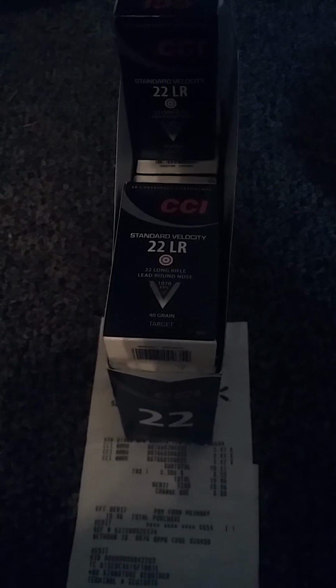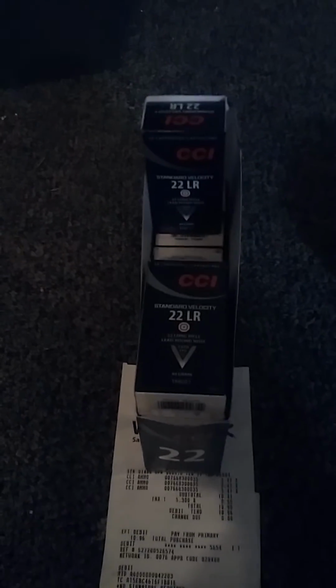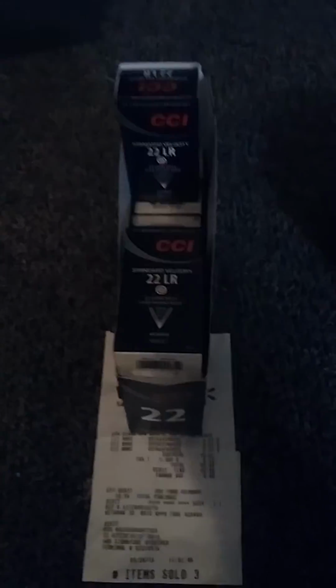22 CCIs. Standard velocity. $3.47 a box. This guy said I could have all that were in the store. I just had to buy them in lots of 3 at a time. So, I took them all. Okay, last thing.